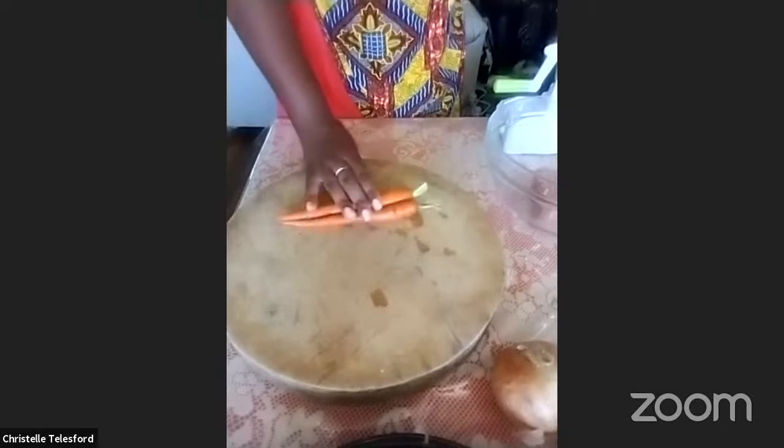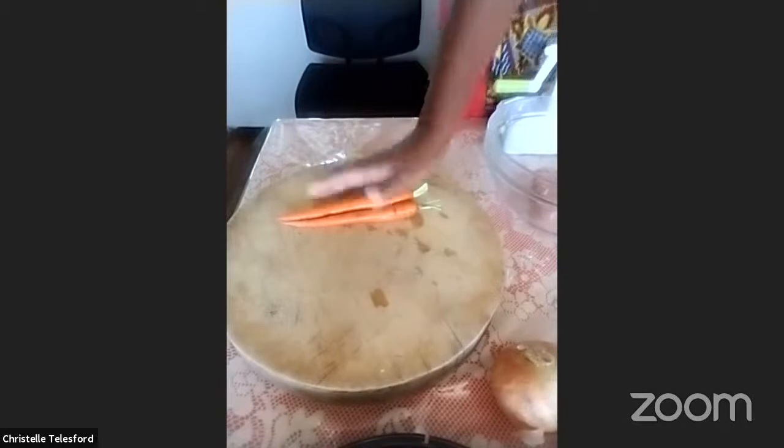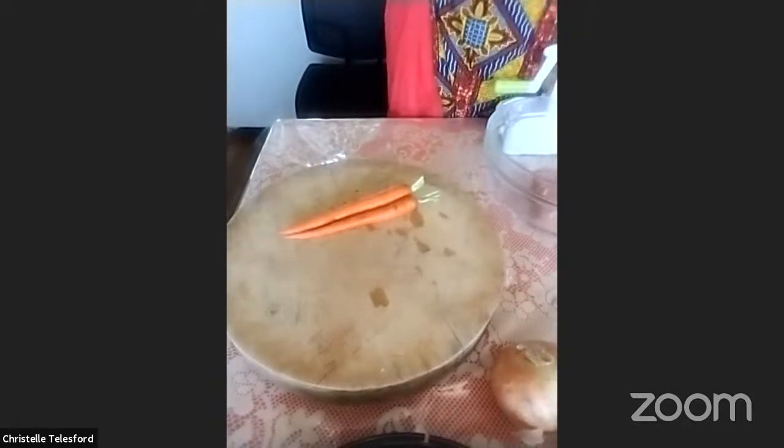What blade are we doing? Hmm? What blade are we doing? Oh, you said which grater? What blade are we using to cut this?